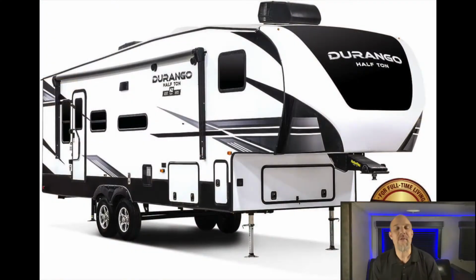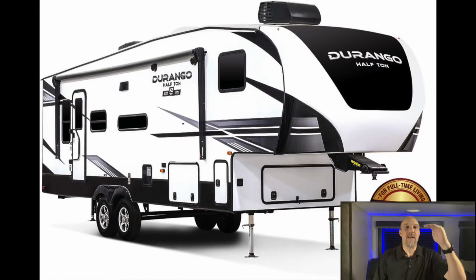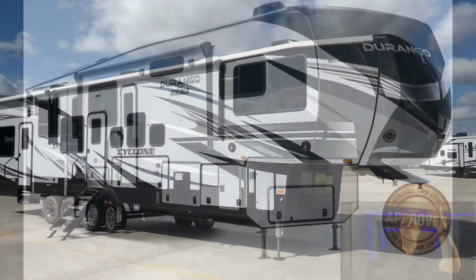So with fifth wheels, there are basically two types. There's a mid-profile and a full profile. The mid-profile, it dips down a little in the front, so you don't have as much headroom all the way to the front of the fifth wheel. Whereas the full profile is what it says. It's full. It's the same height all the way.